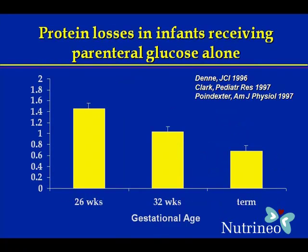This is an example of protein losses in infants who receive only intravenous glucose. This is a series of 3 studies done over 1996 to 1997. The first study was in term infants. This is gestational age, and this is gram per kilo per day of nitrogen loss. Term infants lose about 0.5 gram per kilo per day if you don't give them any extra protein.